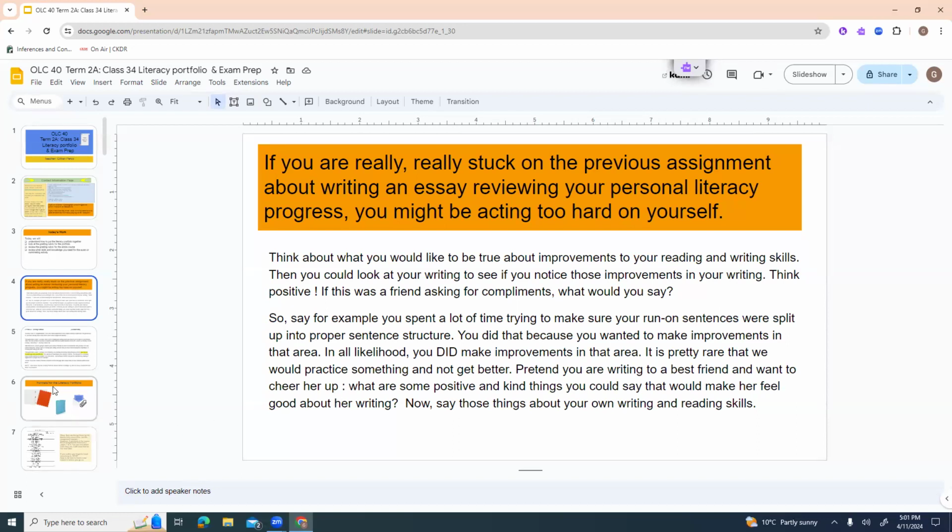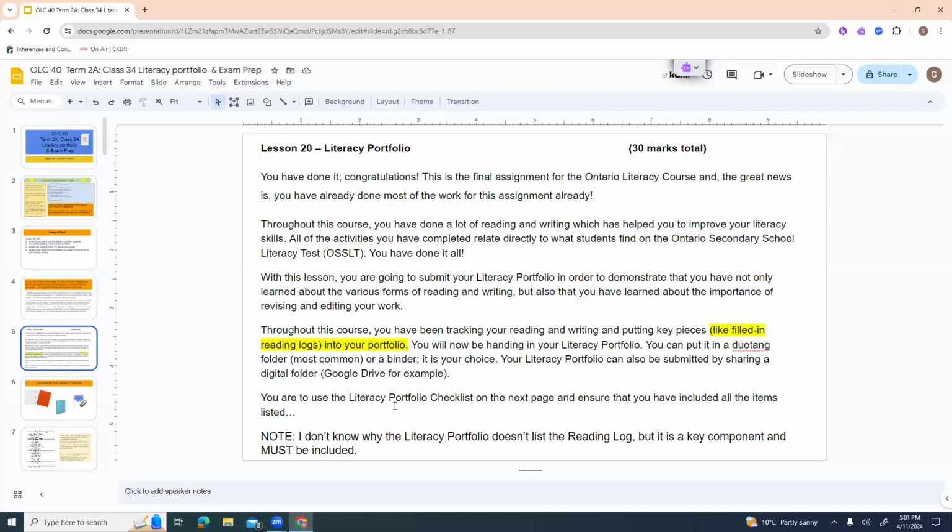Okay, last assignment is the literacy portfolio in lesson 20. This is worth 30 marks total. You have done it. This is the final assignment for the Ontario Literacy course. And the great news is you've basically already done most of the work for this assignment. Throughout this course, you've done a lot of reading and writing, which has helped you to improve your literacy skills. All of the activities you've completed relate directly to what students find on the Ontario Secondary School Literacy Test.